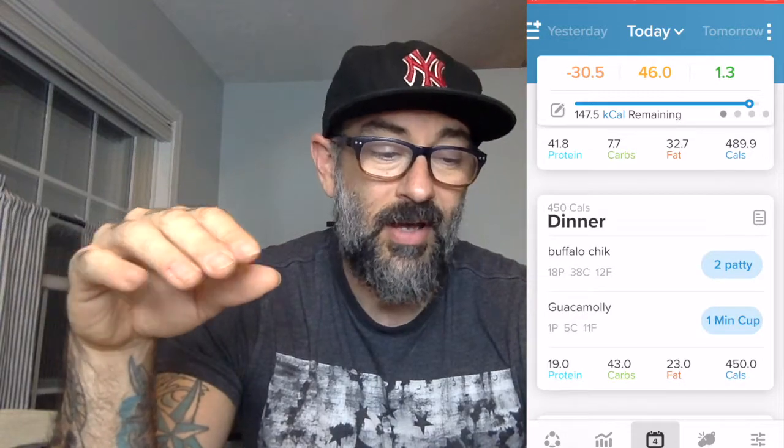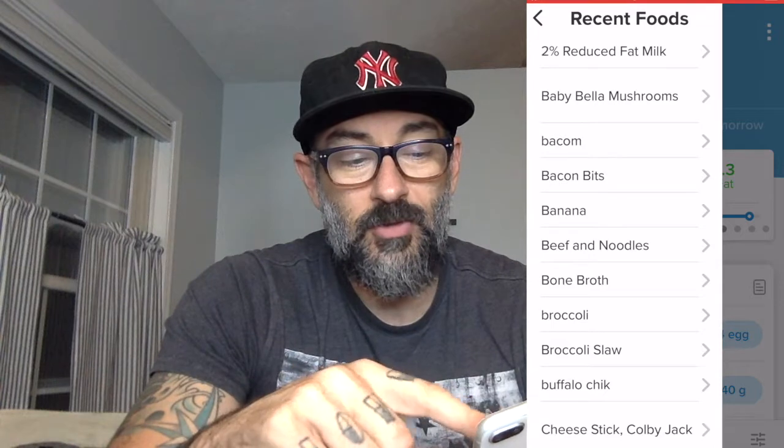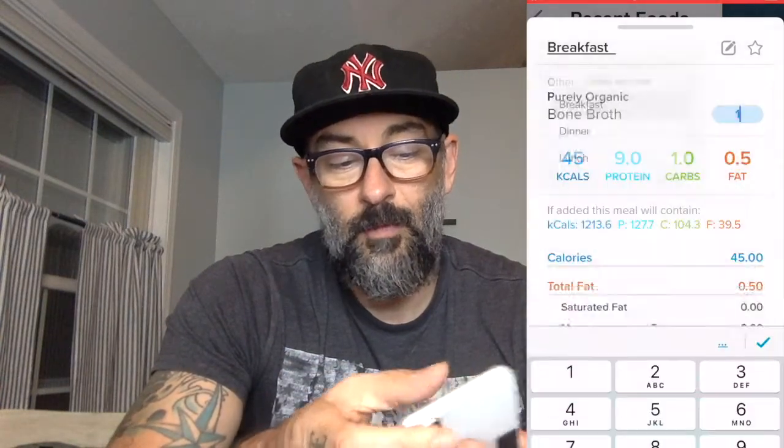I did 4 full eggs. I did, it says bacon with an M. That's me just being lazy and not fixing it. That was 8 pieces of bacon there. This was just throw it in the microwave and warm it up for a minute. I had a little bit of spicy V8 juice, some fat-free cheddar in that as well. I actually don't see, I had the bone broth today as well. I need to make sure to put that on there. 1 cup of bone broth for breakfast.